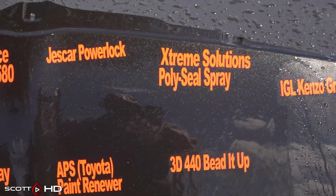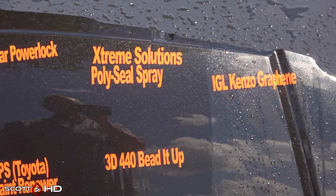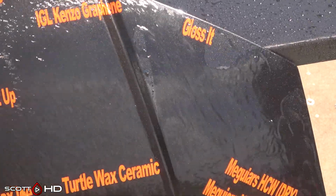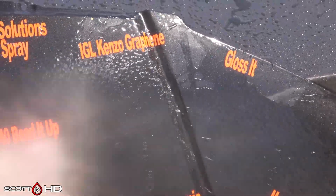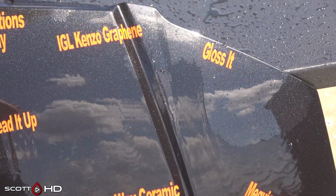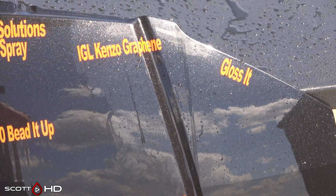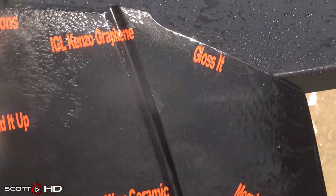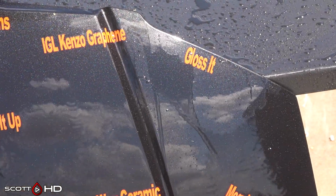Jescar Power Lock and Extreme Solutions Polyseal, those were at the 30-day mark, and IGL Kenzo Graphene. Look at that. Glosset's doing okay, but Kenzo Graphene looking pretty close to weak. I don't think we're going to call it weak yet. Probably next month. It's really close.